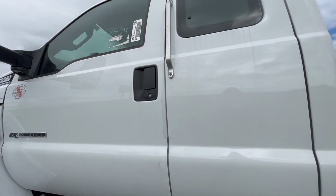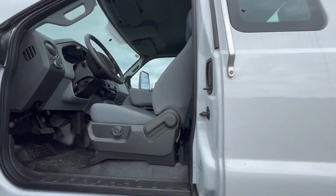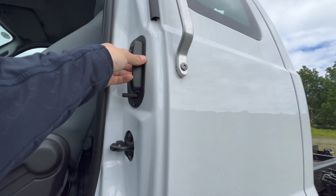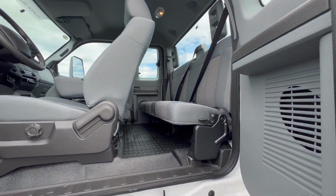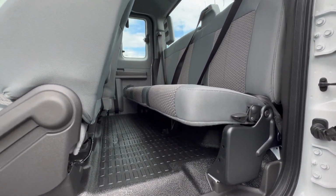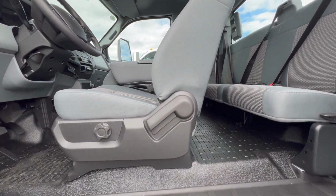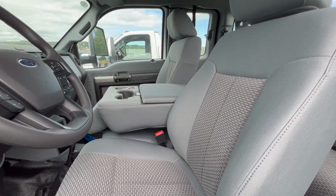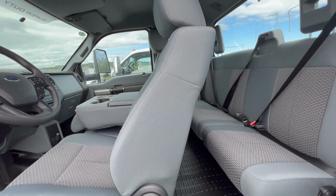Now, as I mentioned, we do have the Super Cab model here. So we do get the 1.5 door. So you get a little more space in the back. You can throw your crew back here. Gives you a little extra room, and this also has the 3-seat configuration in the front, so it's a 40-20 split, so you can fit 6 people in this specific F-750.